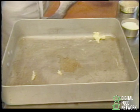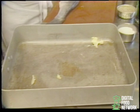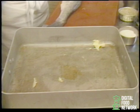Toujours pareil, nous ressalons le fond. Oh, look at this. He's salting the pan. Ensuite, du poivre. And peppering it. Okay, this is a new trick I've never seen before. Maybe it would work for hamburgers too.